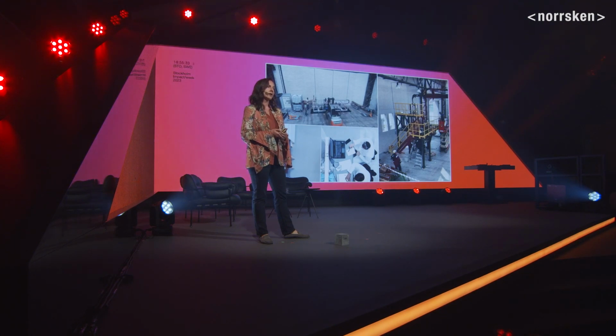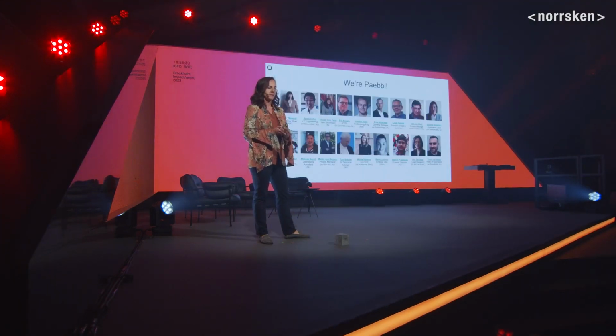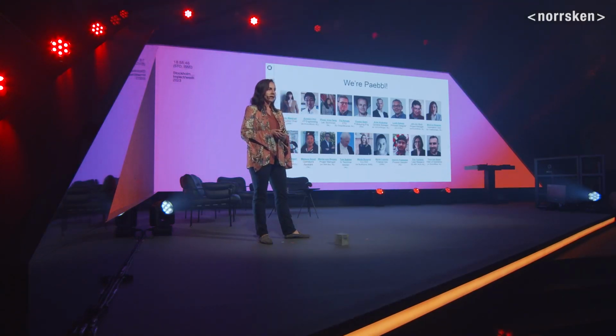And the proof is in the pudding. This is my team working away, making this dream come true. Some of my co-founders, Jane and Andreas, are in the audience. We're hiring rapidly, and we're also rescuing people from the oil and gas industry to help us make this dream come true.